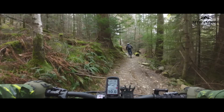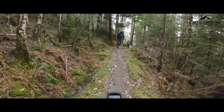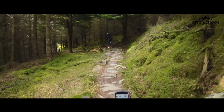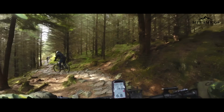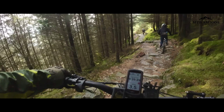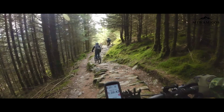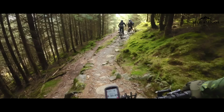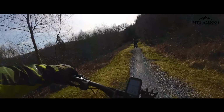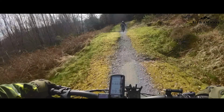You are taken in straight away by the beauty of this place. If you go off and do a bit of exploring, there's some beautiful waterfalls close to some of the blue trails. This came out of nowhere and felt like a bit of Bike Park Wales. Very fast flowy sections with some good bumps for jumps.